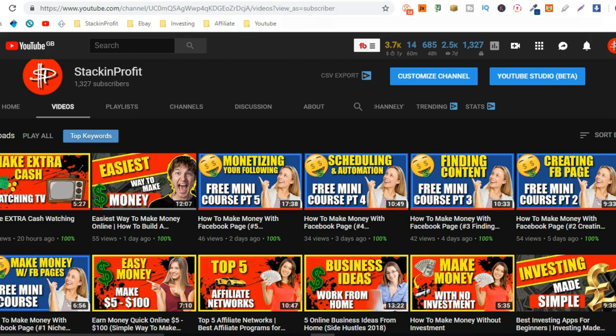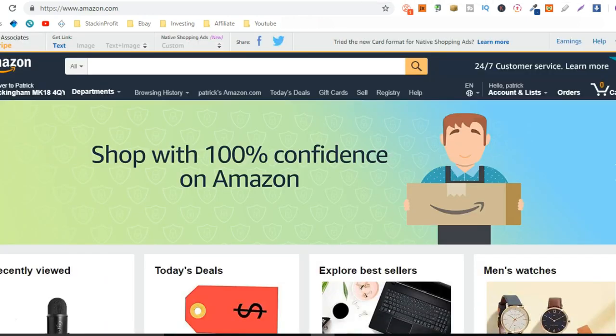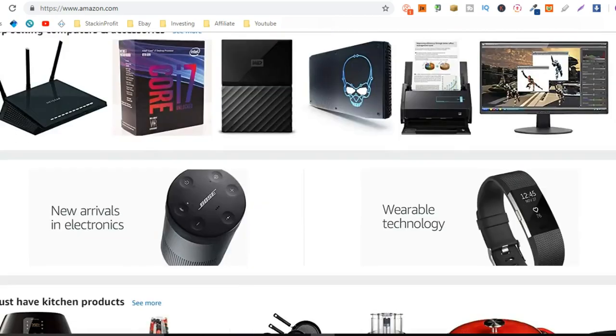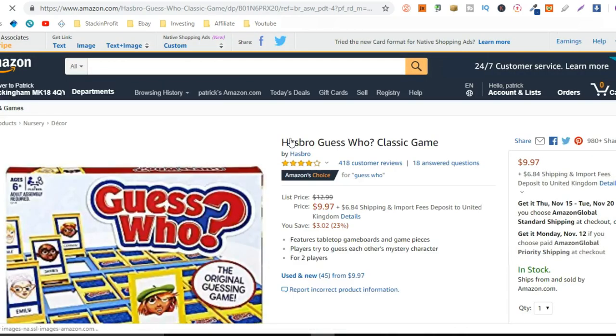Now I'm going to use Amazon as an example because they have the biggest affiliate program in the world. Over on Amazon, you can sign up to become an Amazon Associate, an affiliate for Amazon, and if you sell anything on their website, you make a commission. When you find a product that you want to promote, let's just say this one, once you've found a product, no matter what network you are using, you get an affiliate link.